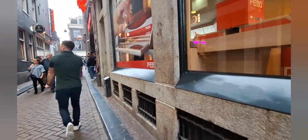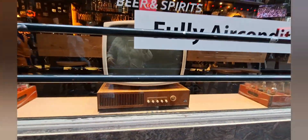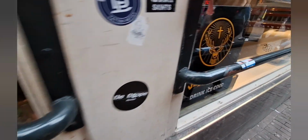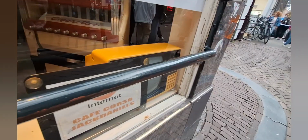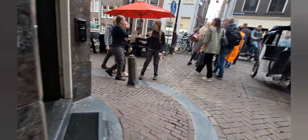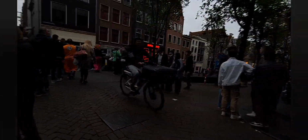I don't know what I'm in for. I'm going to turn off my camera again. I do not want to be shocked. So traditional, classic Coke bottles. Old TVs and radios. They have all these vehicles around.